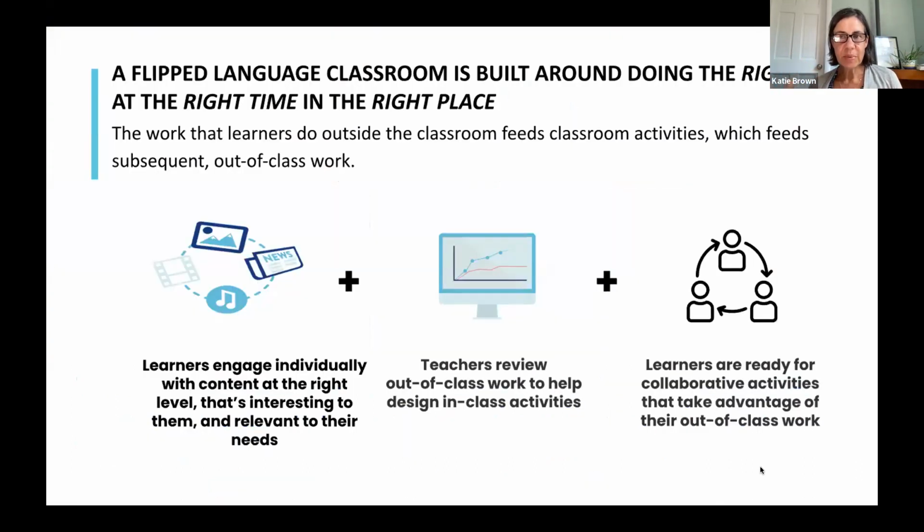So a flipped classroom is built around doing the right thing at the right time in the right place. The work that learners do outside of the classroom feeds classroom activities, which feeds subsequent out-of-class work. So imagine learners are engaging individually with content related to, let's pick a field. Let's say that learners are in an allied healthcare program.